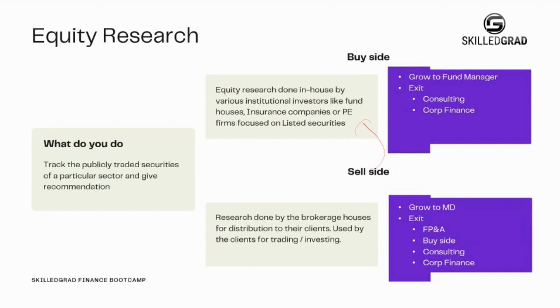Which one is better? Obviously, the buy side is better. I have talked so much about the buy side, so the buy side is better. Again, the buy side becomes very close to investment banking, right? Whatever you do in investment banking, you do pretty much similar stuff here. So obviously the cream would go here, and the sell side is open to a lot more people than the buy side.